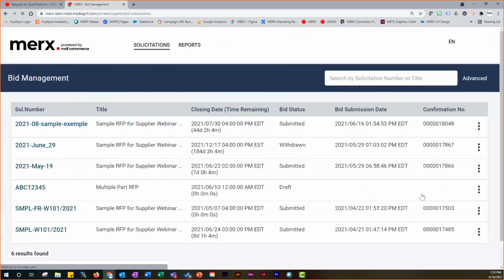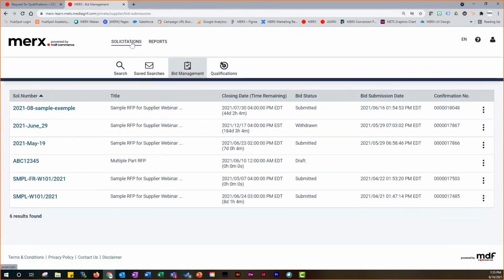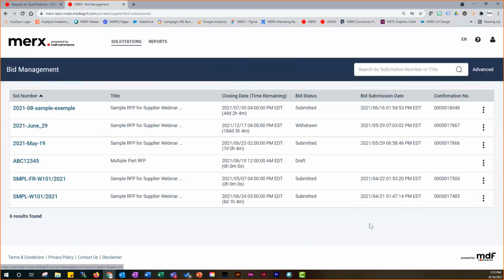That was a lot. So now I find myself in the bid management section here, which you can also access from the solicitations menu. So bid management here. Any of the bids that you have submitted, you can manage them from here. You'll notice here that I had withdrawn one. So anything with the little dots, I know there's a name for these little dots, but I can't remember what it is. There's a side menu here where you can go in and edit or view.